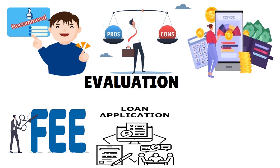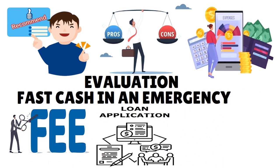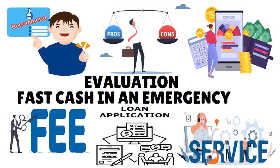The pluses first. You have the fact that you don't pay anything. Basically you have fast cash in an emergency. Some apps can immediately deposit money into your checking account, but they often charge an extra fee for that service. Remember, if you can wait a couple of hours or a couple of days, then you don't have to pay any fee at all. But if you want your cash really, really fast, then they're charging you.